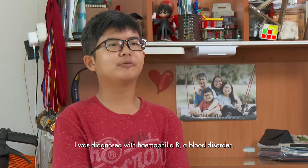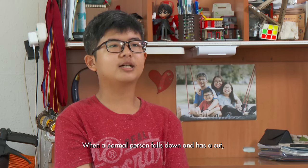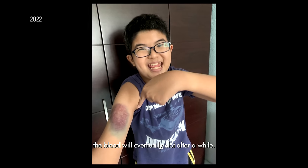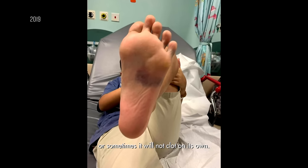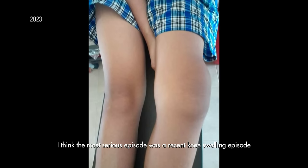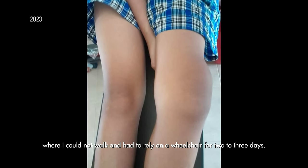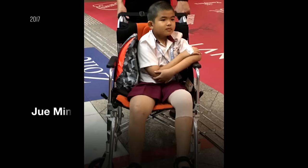I was diagnosed with haemophilia B, a blood disorder. When a normal person falls down and has a cut, the blood will eventually clot after a while, but for a haemophiliac, my blood will take a longer time to clot, or sometimes it will not even clot itself. The most serious episode, I think, was the recent knee swelling episode where I could not walk and had to rely on a wheelchair for 2 or 3 days straight.